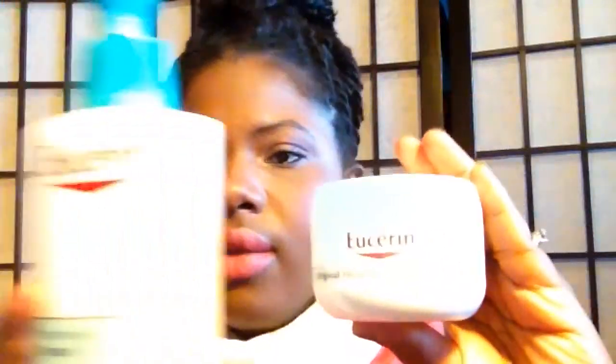So out of the 25, 15 down, and I got a $4 coupon, so I ended up with a difference of $14 in extra care bucks left over. And I decided to go ahead and pick up some Eucerin products because Eucerin was on sale.